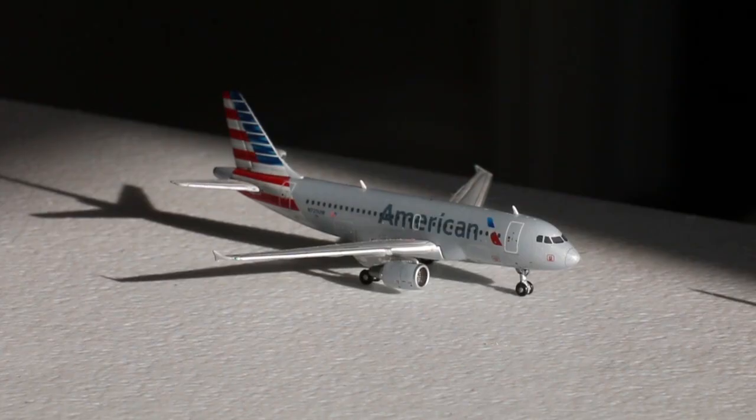Got an American Airlines Airbus A319 with fence tips. I'm not sure if Destin's back on the 319.